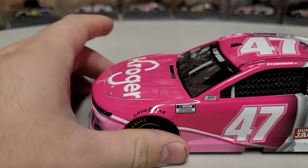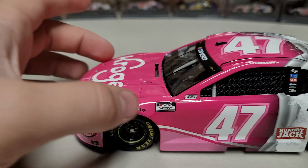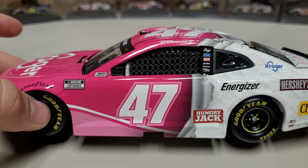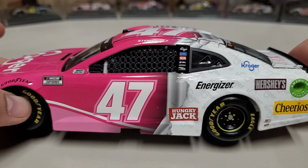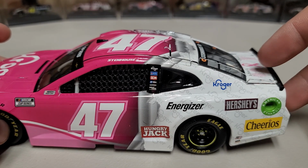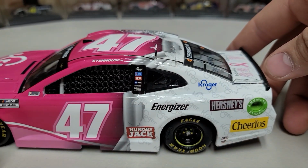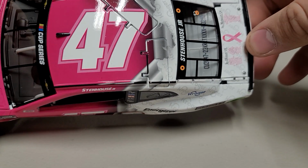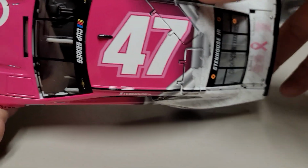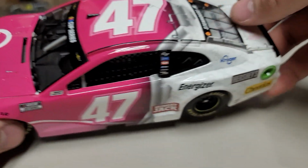We're going to start here on the front. You can see the Cup Series logo, the Goodyear logo. We've got a brighter pink followed by a darker pink over the top, with a little dark pink and white stripe separating the two areas. There you see our number 47. Then you can see the tinfoil kind of ripping back, and you've got Kroger all over back here in these little logos. And then you've got Energizer, Hungry Jack, Hershey's, Cheerios, and just Kroger logos everywhere. You've got this peeling tinfoil look all the way to the back of the car, starting right around the middle here. You can see the roof flaps do deploy, and we do have our Cup Series banner.